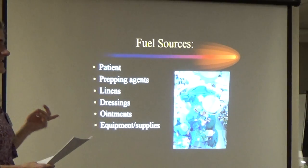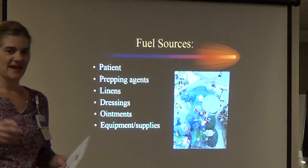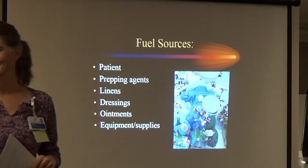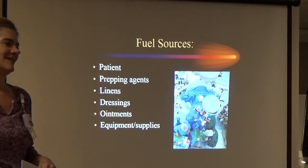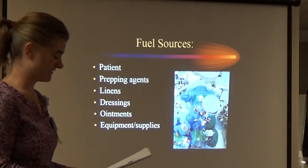Yep, linens. And linens are all around us, right? The draping material, the egg crate that we use for positioning, the foam in the mattress. There's a lot, just with what the patient is on, that can feed that fire.